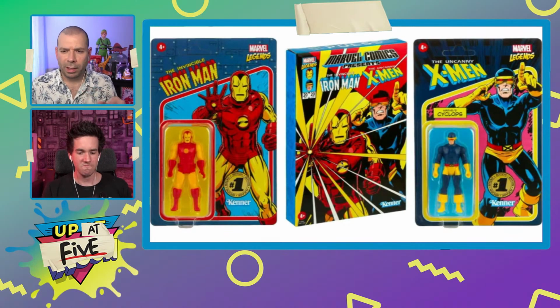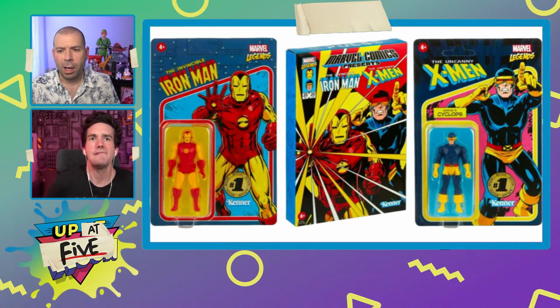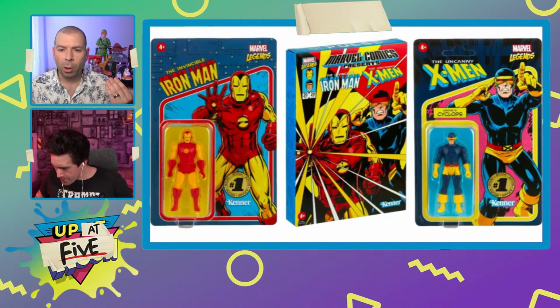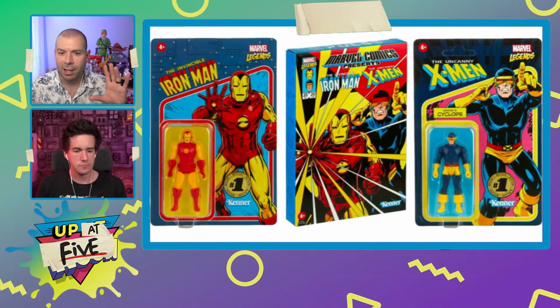One of the things I'm wondering is how they're going to play with scale once they start getting into some more strange characters and larger characters. How do you do Professor X? If you do a 2-pack of Wolverine and Sabretooth, that makes sense. But are you going to make Thanos the same size?